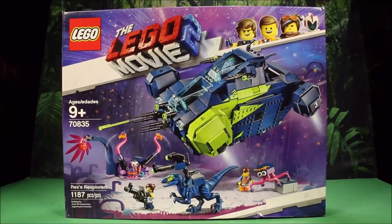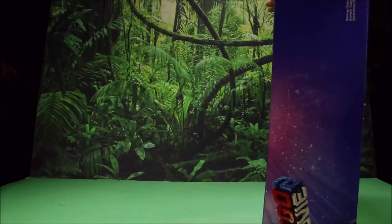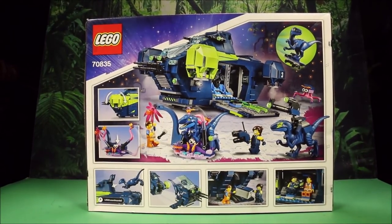It's great to see you. Today we have the Lego Movie 2. This is one of their biggest sets. This is Rex's Rexplorer, 1,187 pieces. This set was sent to me by Lego to put together for you guys. Wow, check out that ship.